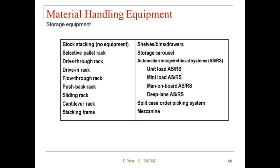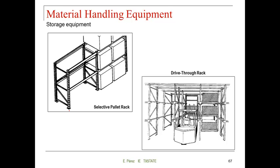Some of the examples for storage equipment. We have multiple here: selective pallet rack, drive-through rack, driving rack, pushback rack, sliding rack, shelf, storage carousel, automatic storage retrieval systems, or ASRS, split case order picking system, and a mezzanine. And again, here's some pictures of some of them. So most of this equipment is going to be found in warehouses. It provides you some ways to store more items. Multi-level type of storage, like these two.